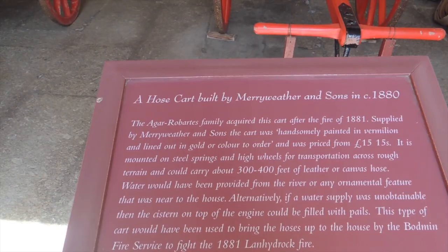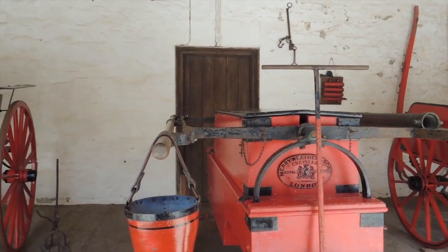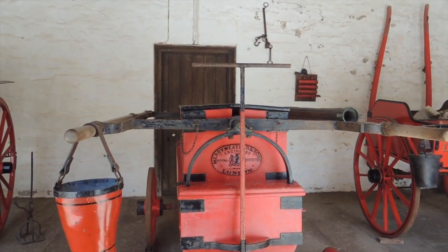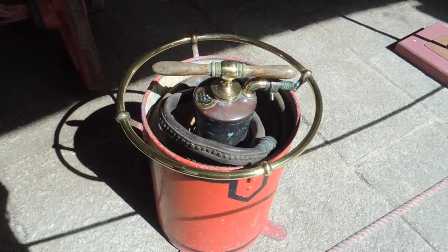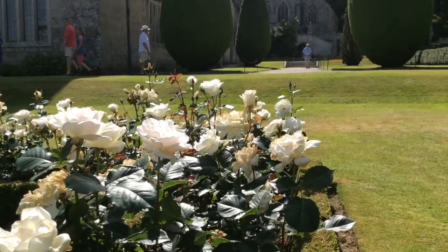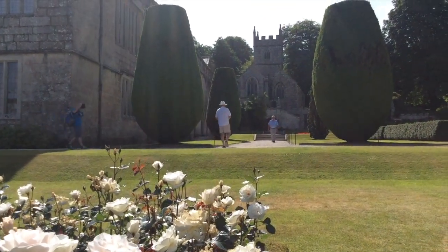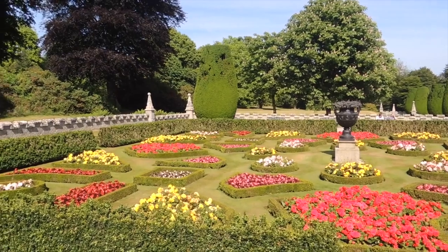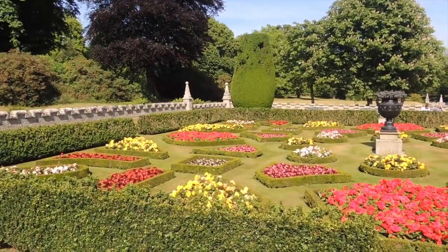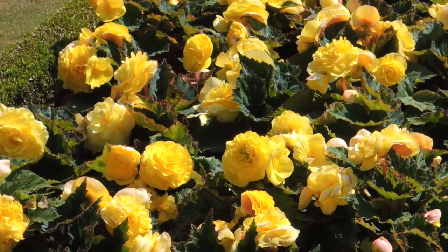A hose cart. So this was used to bring the hoses up to the house in the event of a fire. Oh, I know what this one is. This was the one that would rock from side to side and pump water. It's the most beautiful parterre garden, little box hedges and begonias, providing stunning splash of colour.